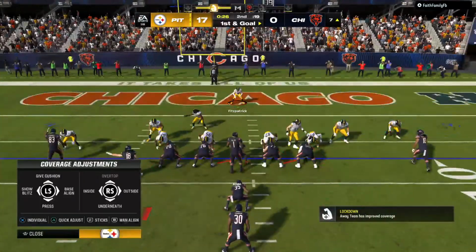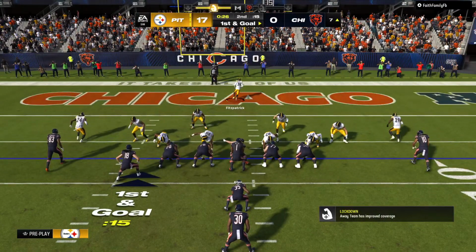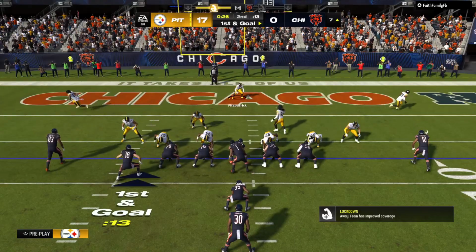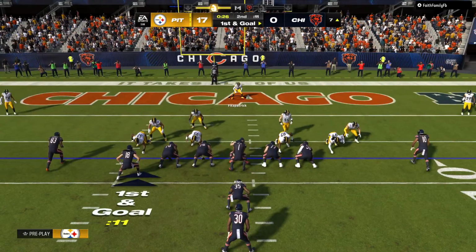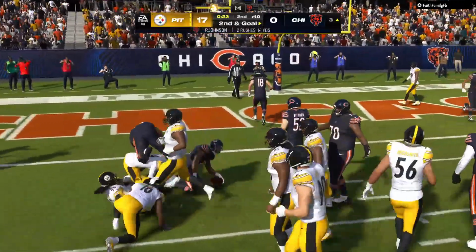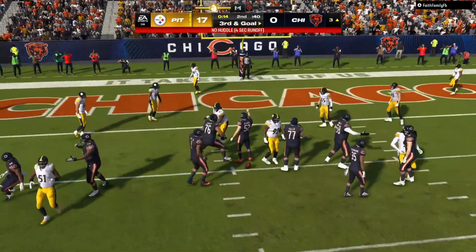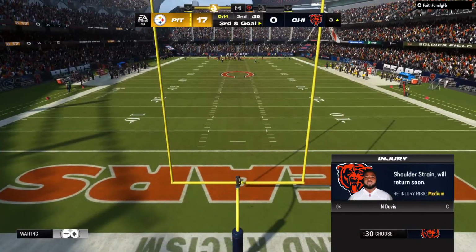This is 1st and goal and a golden chance to get a score back here before halftime. They'll try and run. This is Johnson. And a little bit of space there. Takes it inside the 5 to the 3. Give him 4 on the carry there at 2nd and goal.